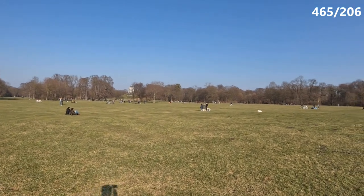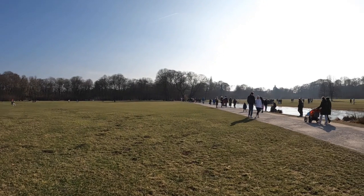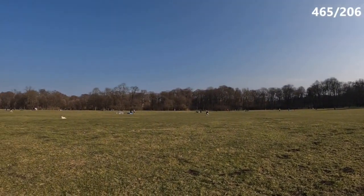Park is quite full today. Beautiful day, nice weather, and everybody is just heading out here, spend some time outside.